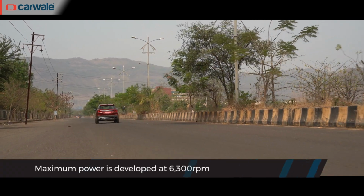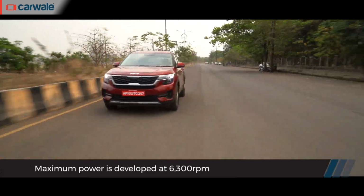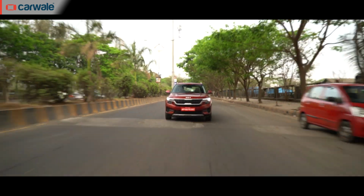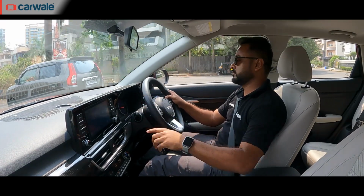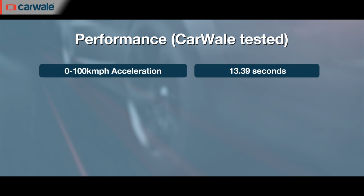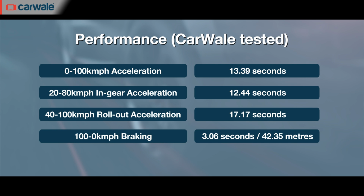This is quite a rev happy and refined engine, allowing you to rev till its red line at 6300 rpm. Power delivery is quite linear, and though it does take time to progress, it never felt underpowered. The only thing is you will have to constantly shift to lower gears and plan well while overtaking. The in-gear acceleration and sprint timings suggest the same. But then the gear shifts are smooth, and since there's no clutch pedal, your left leg is always at ease.